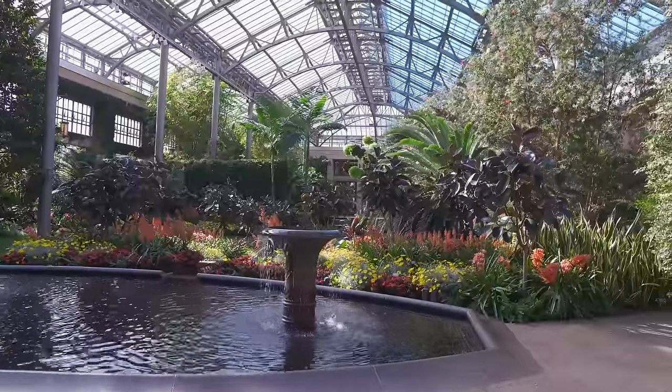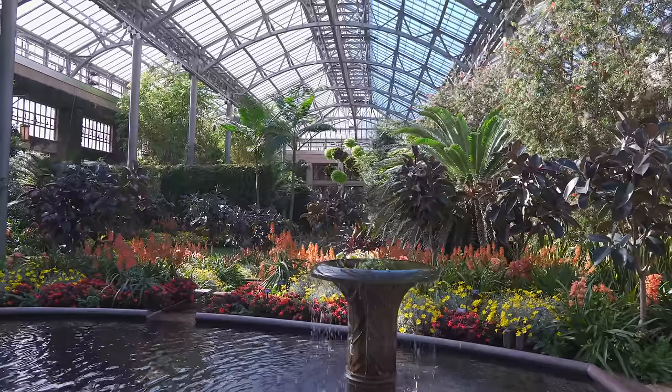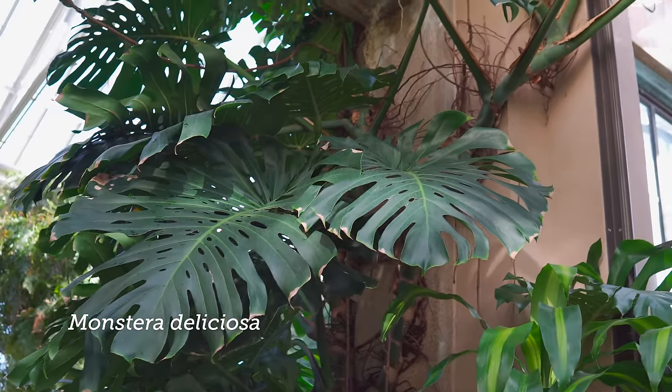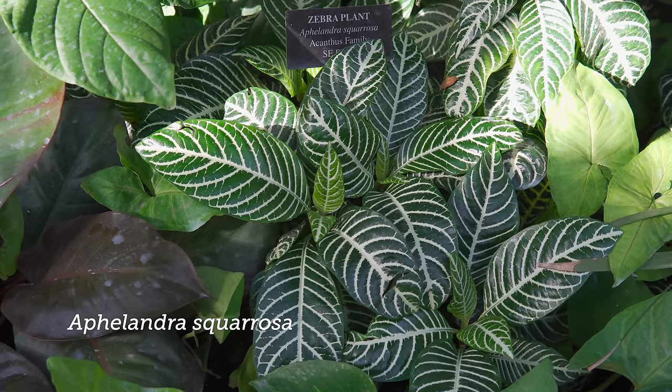But here at Longwood, we're not a botanical garden. We are just creating beautiful displays for people to enjoy. If there's an interesting plant, that's great. But one thing we like to do is use ordinary plants in extraordinary ways. So you don't have to have rare plants to do something incredible.